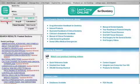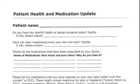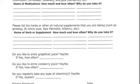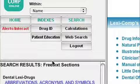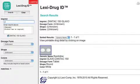Sure, John, it's a simple, easy to use product. Simply and easily your staff can print out this form for the patient by clicking this button right here. In English or Spanish, fill this information out, all the over-the-counters, all the prescriptions, and all the herbs and natural products they're taking. Once they hand that to your front office staff, this is the area where they simply type them in. As you type the first couple characters, they'll pull up for you, so you don't even have to know how to spell the drugs.